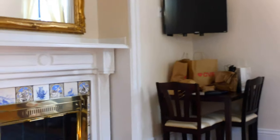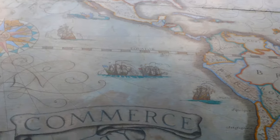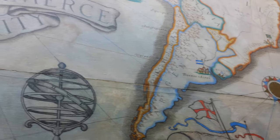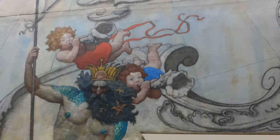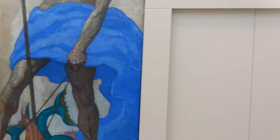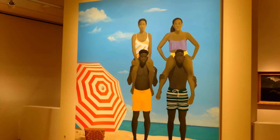Alrighty, everyone, so we're back in the room. We did the Peabody Essex Museum, and it was pretty good. They had a lot of American maritime art, so a lot of American art relating to sailing, and that was the major special exhibition. They had some work from the artist who did Michelle Obama's portrait. I like that picture. Yeah, that was pretty nice.